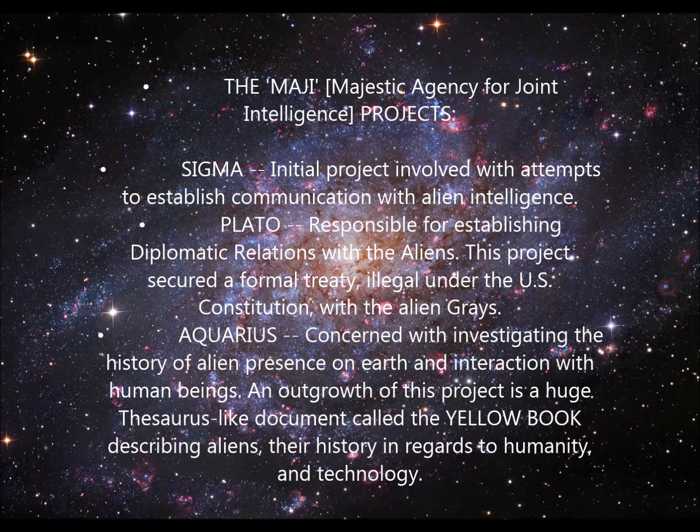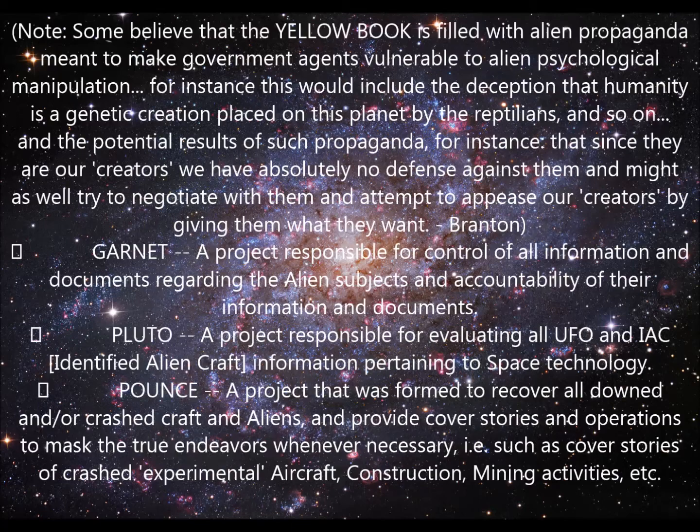Aquarius, concerned with investigating the history of alien presence on Earth and interaction with human beings. An outgrowth of this project is a huge thesaurus-like document called the Yellow Book, describing aliens, their history in regards to humanity, and technology. Note, some believe that the Yellow Book is filled with alien propaganda meant to make government agents vulnerable to alien psychological manipulation. For instance, this would include the deception that humanity is a genetic creation placed on this planet by the reptilians, and the potential results of such propaganda: that since they are our creators, we have absolutely no defense against them and might as well try to negotiate with them and attempt to appease our creators by giving them what they want.